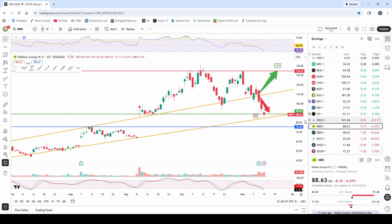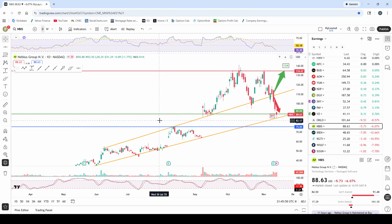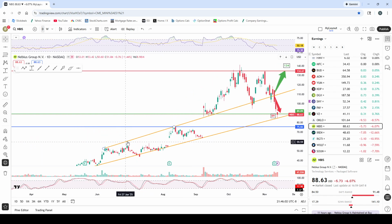Next we have NBIS. Same thing. When it was here, I said okay, it was bouncing off these and going back all the way here. This was its channel. Then it broke out, came back, tested, and then bounced. And I looked at it and said it looked like an M, right? So it might take it down all the way to 89. So today it actually closed right at 88.63, so I round up to 89. And you can see it actually touched this support, the channel support right here.